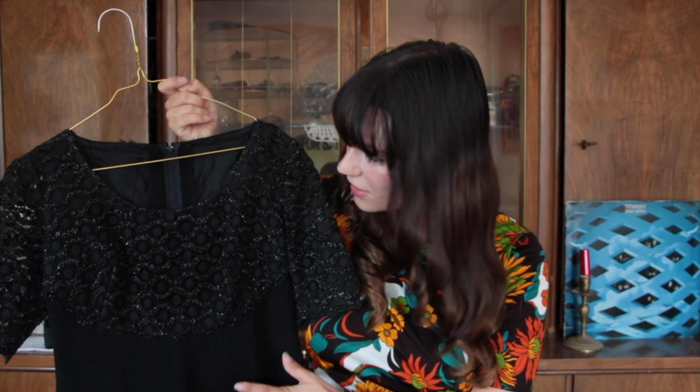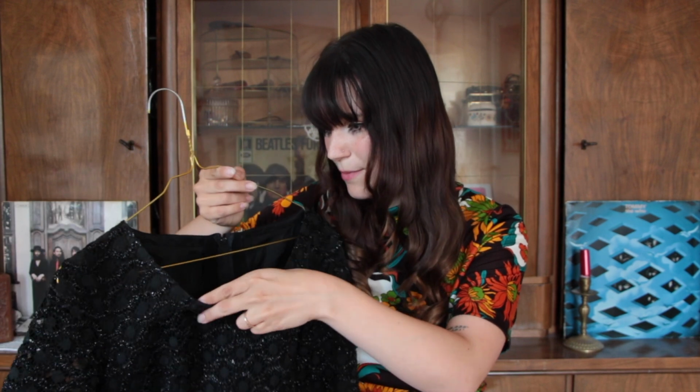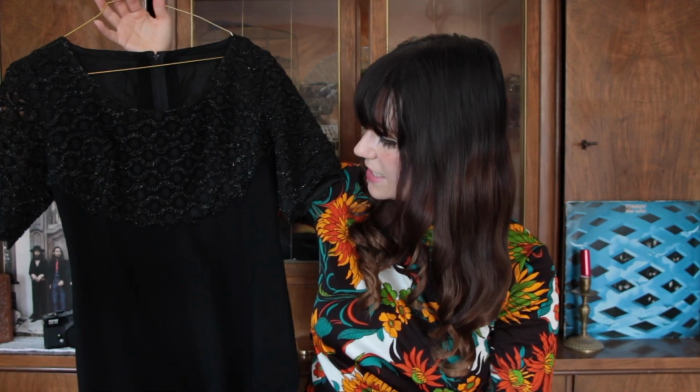It is definitely like a piece of fashion that was bought, just judging by the way it is sewn. I'm pretty sure about this. However, I could be wrong because the 60s saw a lot of homemaking. A lot of people would also see dresses in magazines and then just make them their own at home. So this is the one that I have.